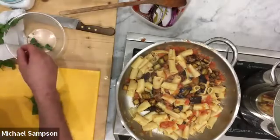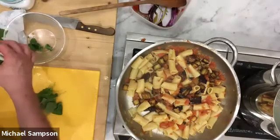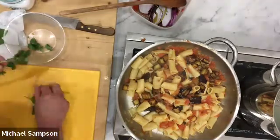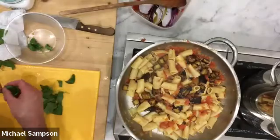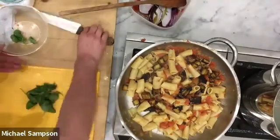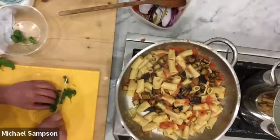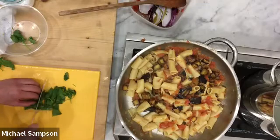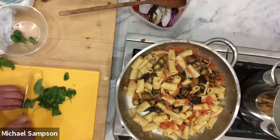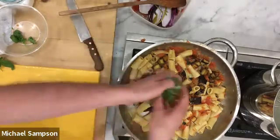Now, a lot of people here would say you should never cut basil, but I think if you have a sharp knife, you don't want to chop it, that's for sure. But what I'll do is I'll just bunch it together, take my knife, and just slice through it. Be careful not to crush the basil. And now this is going to go in as well.